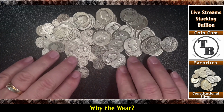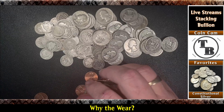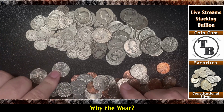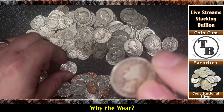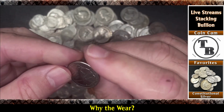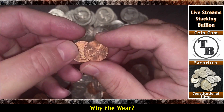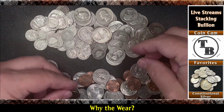So let me show you something here. Alright, so here we go. Here's some modern-day pocket change. I don't want to mix these up, of course. 90% silver, worth way more than a quarter. Just a quarter. But look at these. Even the dimes, quarters, even the cents. Where's any wear on these things? How come none of these?